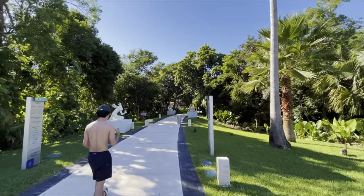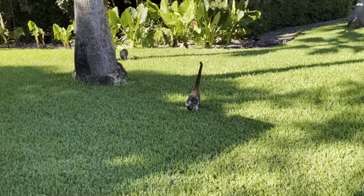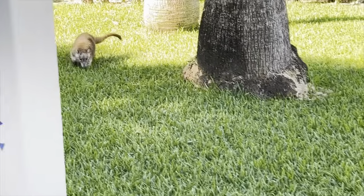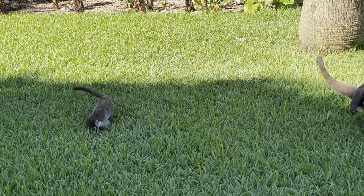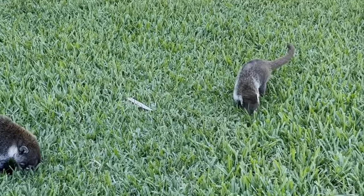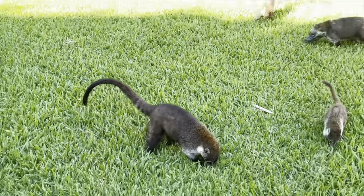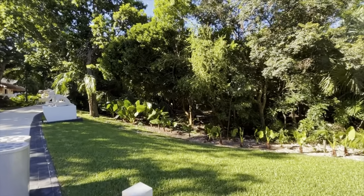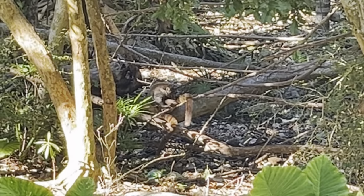Now, sometimes up here you can see the monkeys. Oh, look at them all coming out now. Hello. Hi there. The little wee one. So cute. Digging for things, scavenging. You can see more of them in there too. There they are.